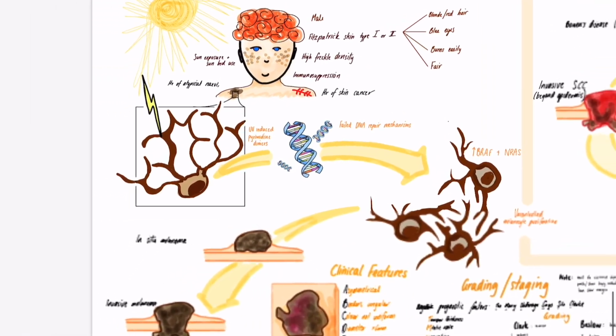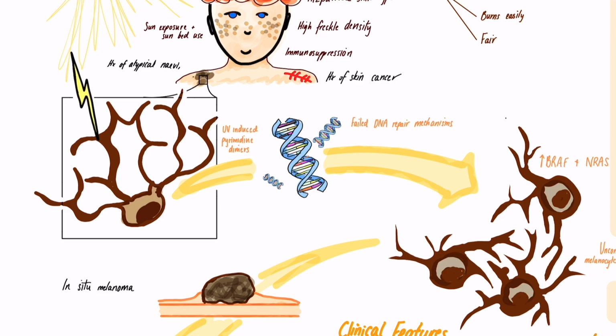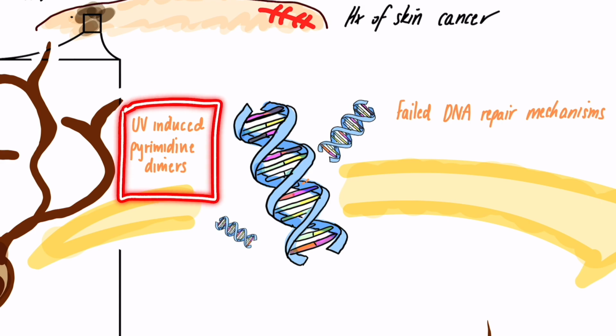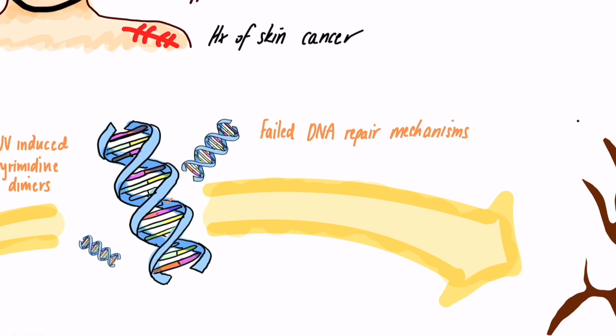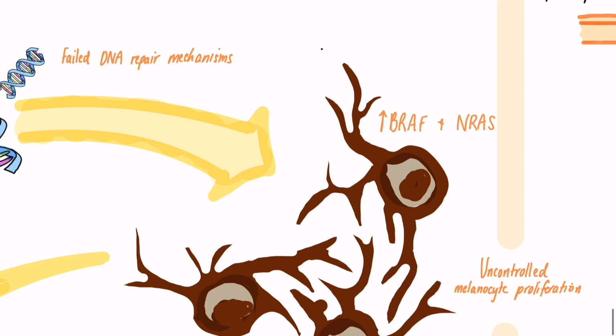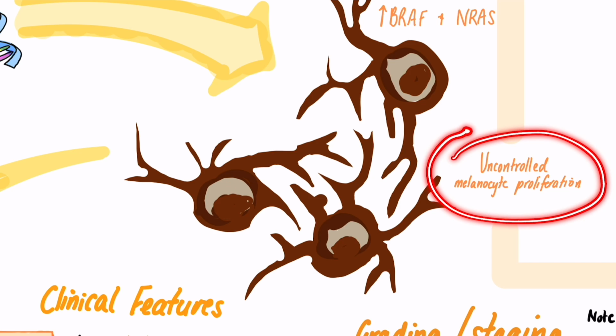Now, in terms of the pathophysiology of melanoma, obviously it starts with our melanocytes here. And what actually happens is you get this progressive atypia of melanocytes. So our UVB and UVA are going to come in, they're going to damage our DNA by introducing UV-induced pyrimidine dimers in the DNA. And if our DNA fails to repair this pyrimidine dimer, that's going to lead to the increased expression of oncogenes such as BRAF or NRAS, which are here, and this leads to uncontrolled melanocyte proliferation and hyperplasia.